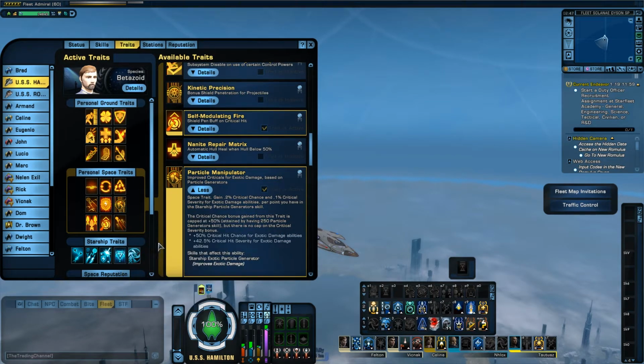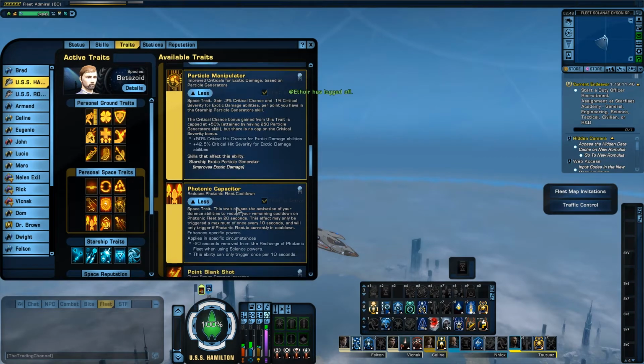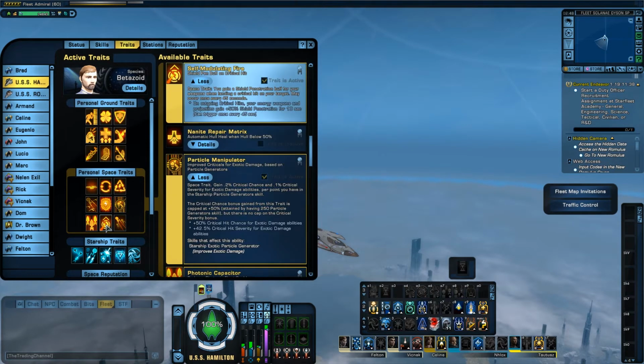Particle Manipulator uses our Exotic Particle Generator skill and is currently giving us plus 50 crit chance and 42.5 crit severity for exotic damage abilities. Photonic Capacitor reduces the cooldown of Photonic Fleet when using science powers, but we might look at changing this out for something else in the future.